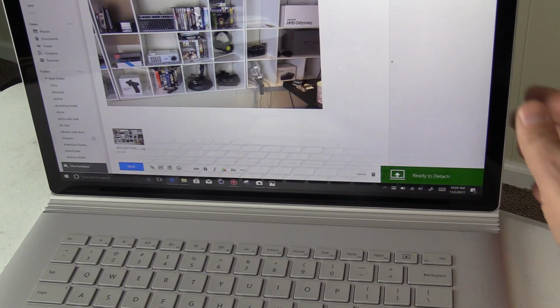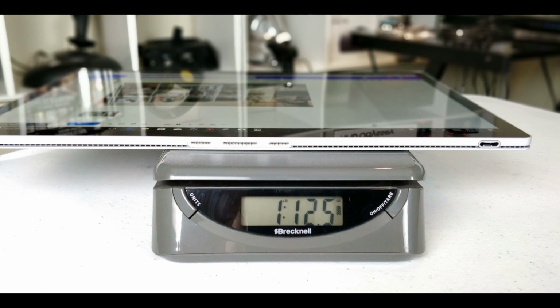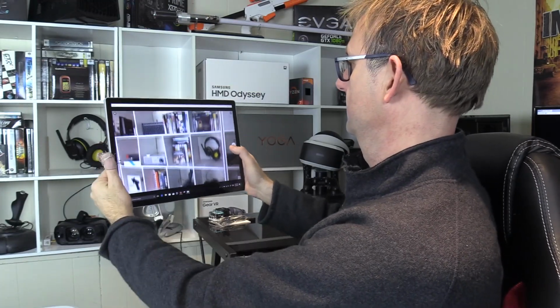The tablet portion is easily removed with a press of a button, and you know what? This seems much more reliable and quicker than the first generation. And replacing the tablet is just as easy. The tablet alone weighs 1.1 pounds or half a kilo, and it is comfortable to hold. Even taking a photo using the rear 8-megapixel camera is easy. It can use HDR, it's got quick autofocus, and it produces 1080p video. The only downside is that there are no ports on the tablet to take the photographs off. I would have quite liked to have seen an SD card reader on the tablet portion.